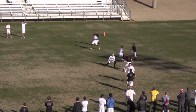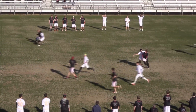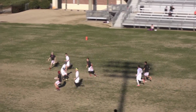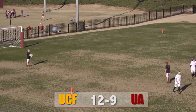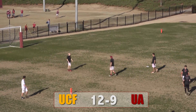Here's Browning. Inside to Venezia. Inside to Hardman. Marked by Little. Hardman shooting deep. Midkiff making the catch. Here's Moore. Out in space. Terry Murphy missing what looks like an easy D. And Austin Taylor making the grab. 12-9, Central Florida now leads.